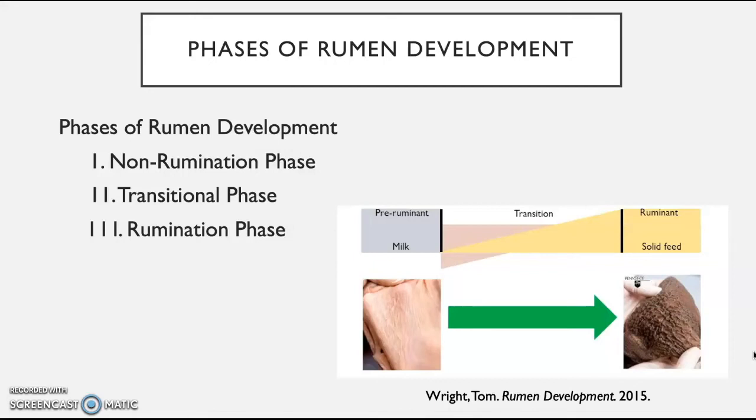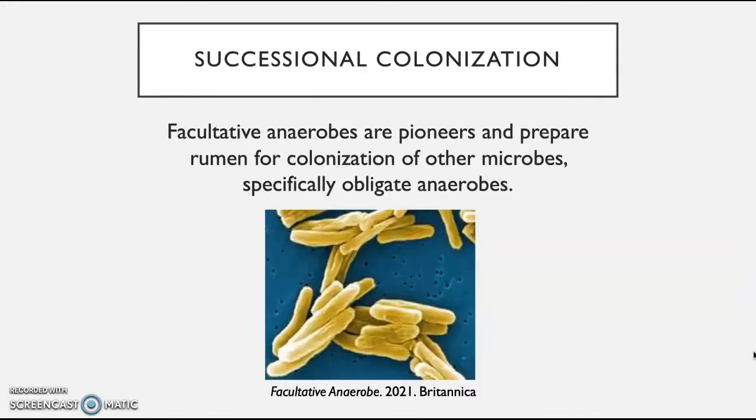Each of the two processes affects the other's success. As the rumen develops, it affects the bacterial diversity, and the alterations in physiology, function, and metabolism as the rumen wall matures causes shifts in the biodiversity of the microbiome. The figure below illustrates the physiological changes the rumen wall goes through during these phases. So you can see it's smooth as pre-ruminant, and then you go through the transition and you start to see all the papillae come in as they begin to eat more solid feed and roughage.